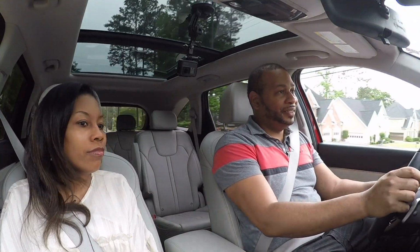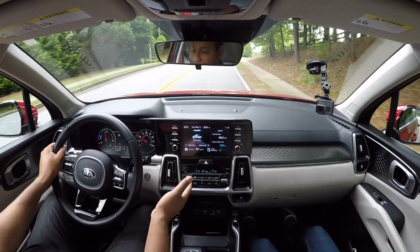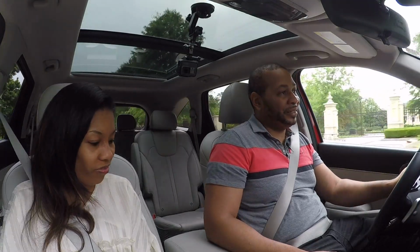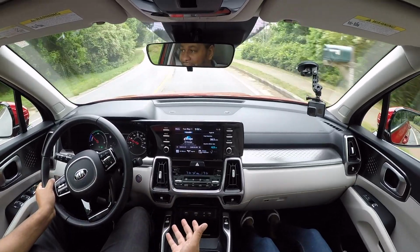Of course, you have your infotainment system with Apple CarPlay, Android Auto, Bluetooth. You have your USB ports here. You have your wireless charging, which you're taking advantage of right now. Of course, the two cup holders, this clean rotary selector for your gear selector here. Everything just fits nice and very neat in this interior.